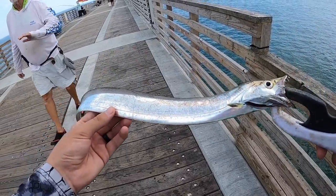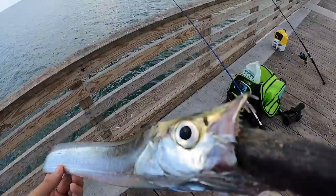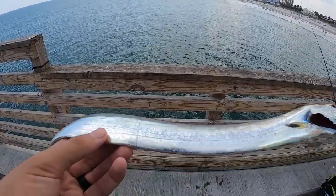Don't let those teeth just brush you. They'll cut and they're an anticoagulant. You'll bleed forever. Oh, really? Oh my God, look at those teeth, man. Freaking nuts, dude.